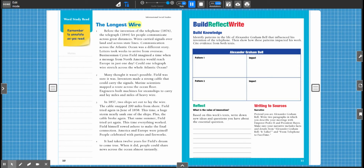The longest wire. Before the invention of the telephone, 1876, the telegraph, 1844, let people communicate across great distances. Wires carried signals over land and across state lines. Communication across the Atlantic Ocean was a different story. Letters took weeks to arrive from overseas. Businessman Cyrus Field imagined a time when a message from North America would reach Europe in just one day. Could one telegraph wire stretch across the whole Atlantic Ocean? Many thought it wasn't possible. Field was sure it was.